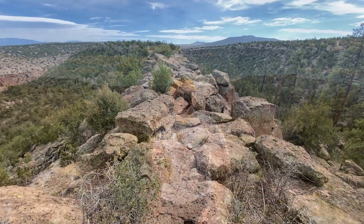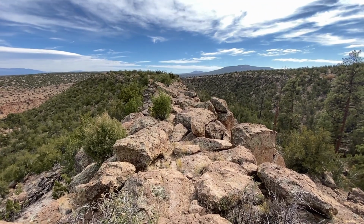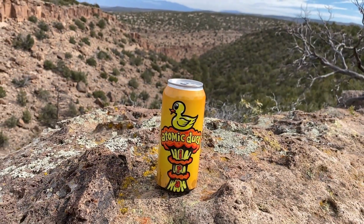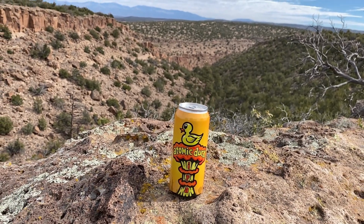I just hiked the Knife's Edge Trail, which is just minutes from the town of Los Alamos, New Mexico. More on that in a little bit. And the beer I'm reviewing today is by Able Baker Brewing Company in Las Vegas, Nevada, and it's their Atomic Duck IPA.